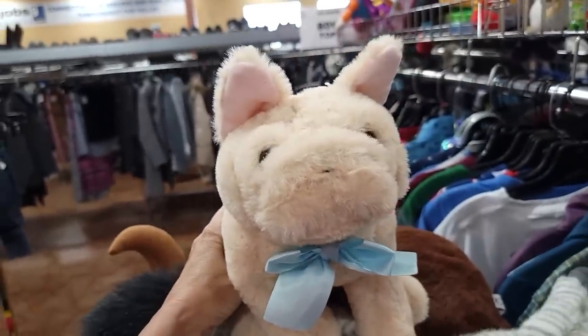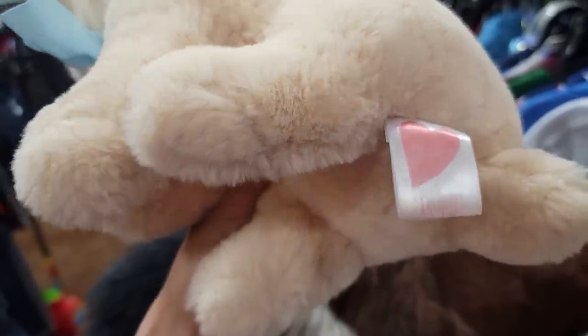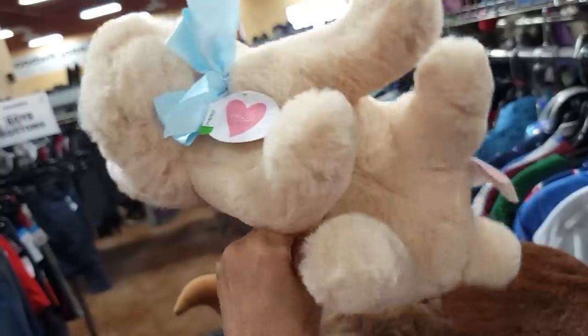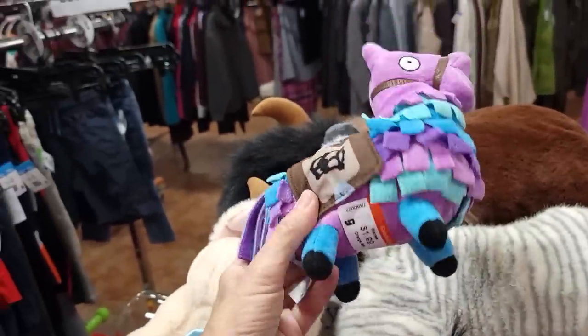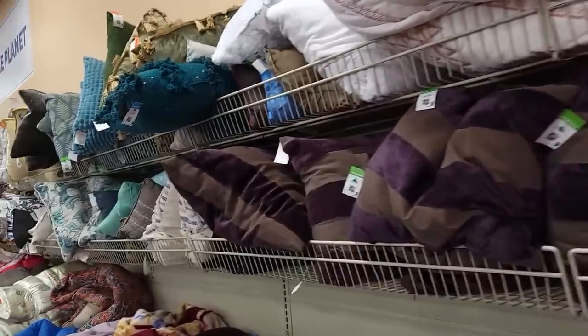And then this guy, look at this guy. He looks like a little Frenchie. And he's a little Lily Jocks. I don't see how much he is. Oh wait, there's a $2.99. Grabbing him too. And then we found this little Fortnite guy for $1.99. And we will pick him up too. Oh boy.